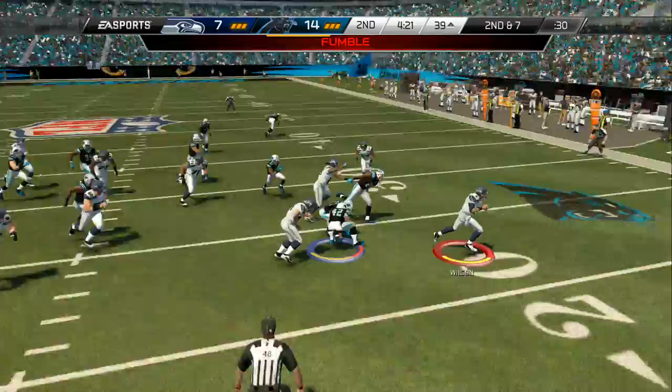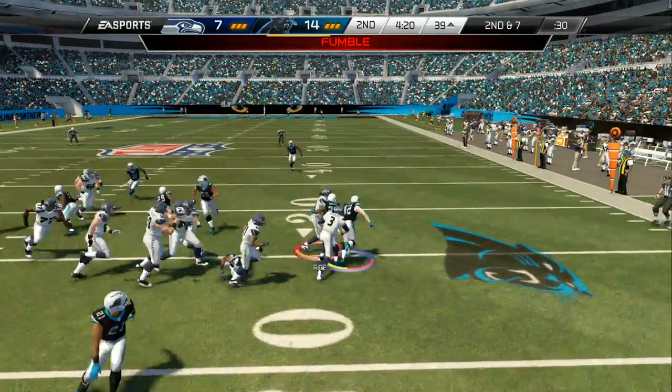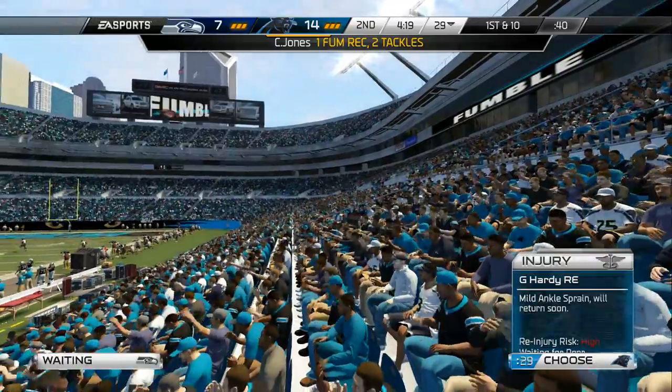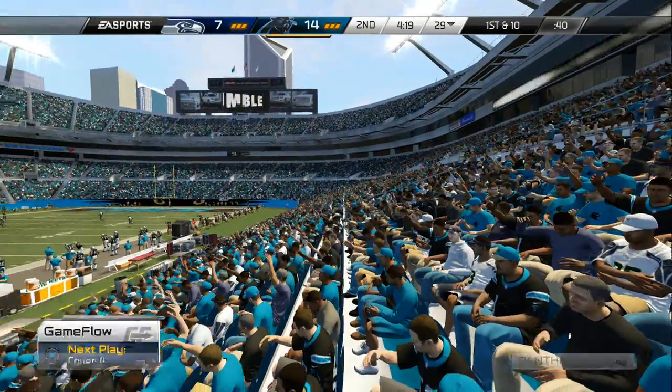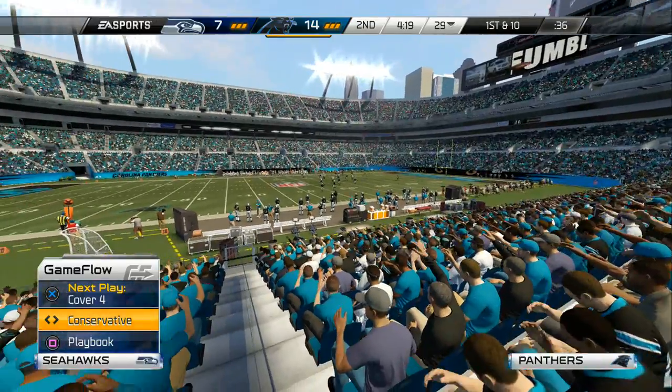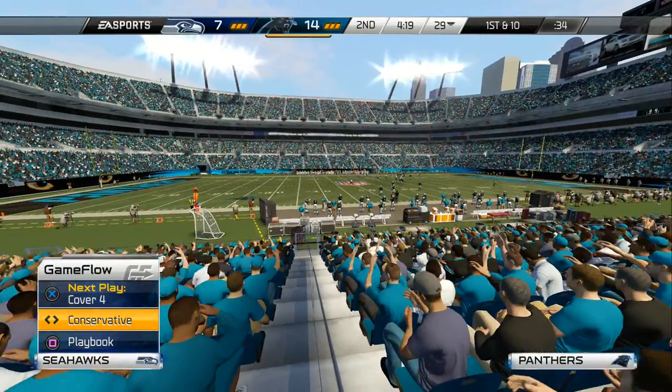Ball is out, and the recovery is made by the defense. They pounce on it there. That was just a terrible job by the offensive player that time. Protect the football. No excuse for fumbling the football in a situation like that.